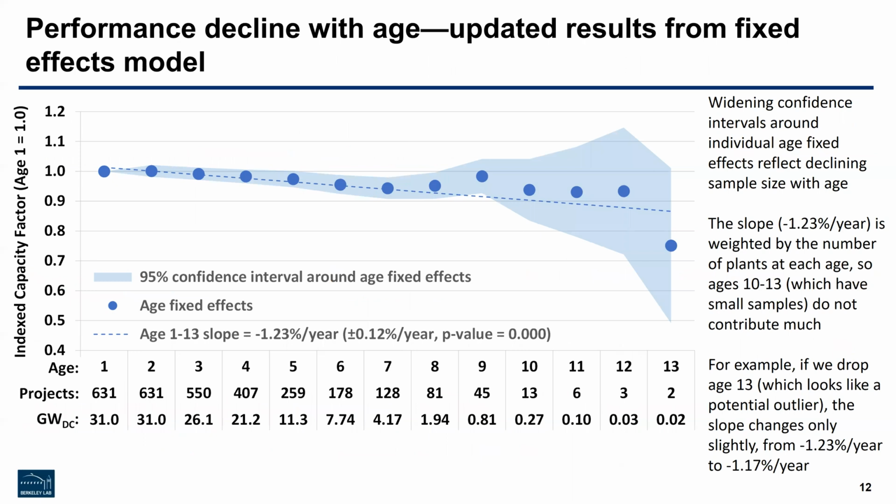And here we see the results of the model. The blue dots represent the age fixed effects for each age 1 through 13. The shaded blue area represents the 95% confidence interval around those age fixed effects. And you can see that it widens quite a bit as sample size declines for ages 10 through 13. And then the dashed line is a best fit regression line that is weighted by the number of plants at each age. And this means that the older plants with the wider confidence intervals don't have as much influence on the slope of that best fit line, which as you can see is minus 1.2% per year. And again, that's our estimate of average performance decline with age across the full sample of projects, namely minus 1.2% per year.